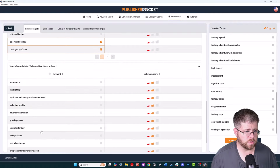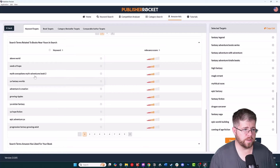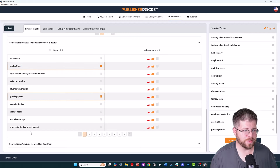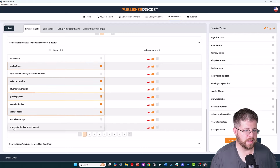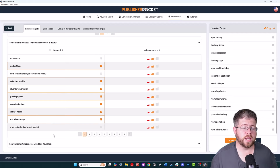And we can look at search terms related to books near yours. So these are search terms related to other books that are similar to mine. And indeed, some of these are actually titles of other books in my same series. Seeds of Hope is one of those. Growing Ripples is one of those. But all of these more or less fit. Young adult hope fiction, I like that. Epic adventure. Additionally, some of these can serve as inspiration to find your 7 Kindle keywords.